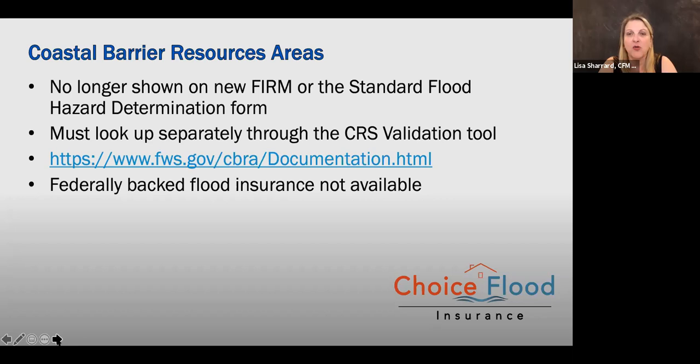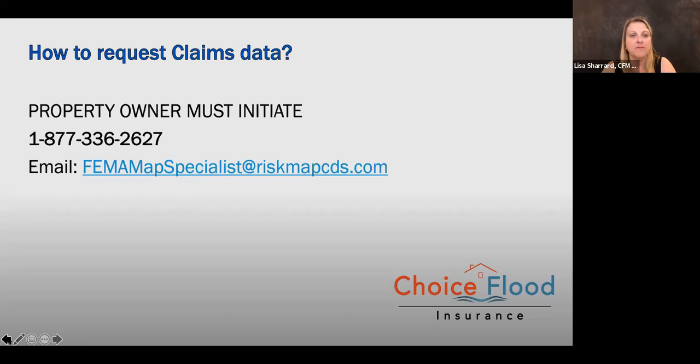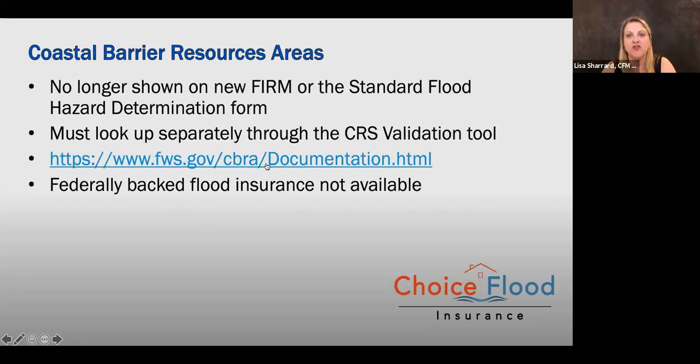So you have to manually look that up through a separate validation tool, and there's the address for this. Federally backed flood insurance is not available in areas that are mapped by the Coastal Barrier Resource Center. They'll give you a printout that you can use. Let's see if we can pull this one up. There we go. You can use this tool here, and you can click on here. You'll put the address in.